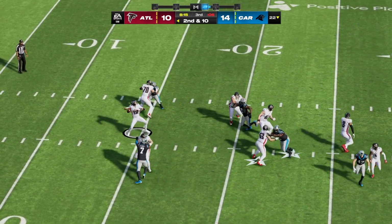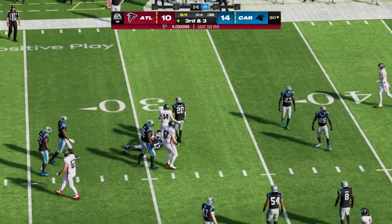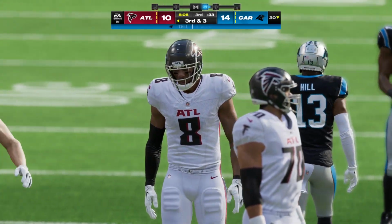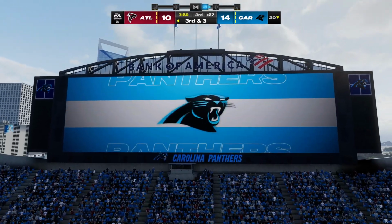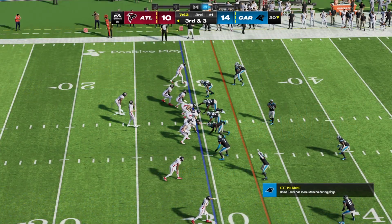Cousins. Short throw caught by Pitts. And this will go as a gain of 7 as he gets it to the 30-yard line. That's a staple of this offense. Drag route to the tight end. Yeah, he's unable to use his size to break off much more yardage after the catch, but still an effective gain nonetheless. 3rd and 3.